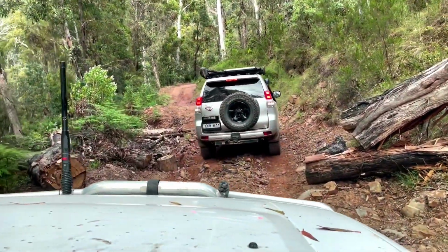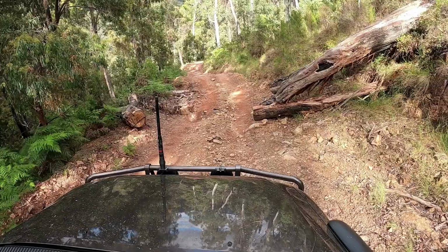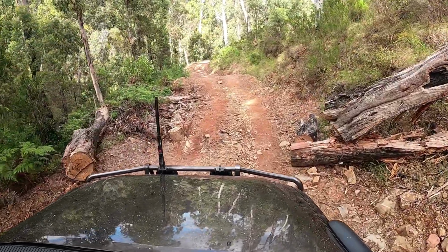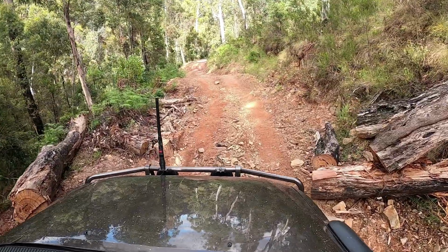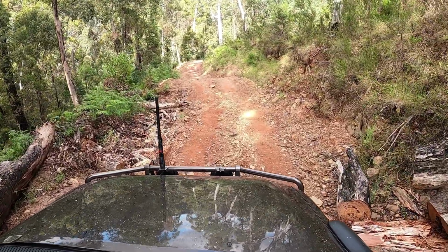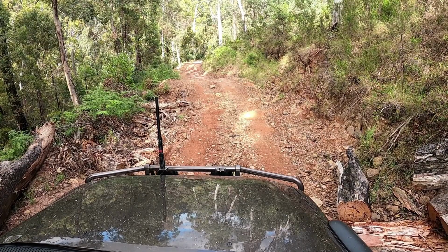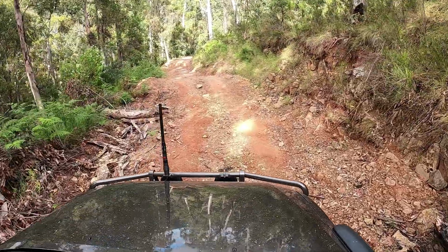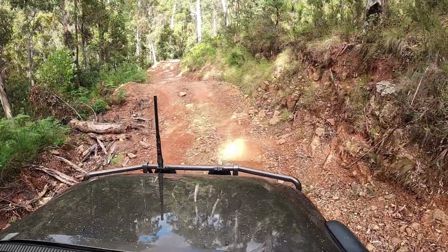So you just heard probably over the radio there, coming down this next section of track, we did meet somebody coming the other way. Not sure why I've paused just there, but probably adjusting my navigation. We're just waiting for the other guys to catch up.